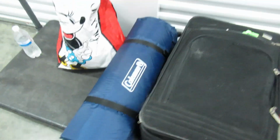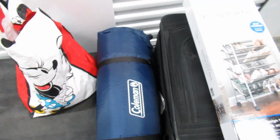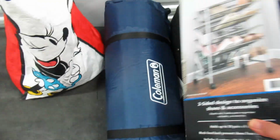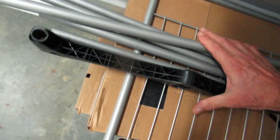Between that and this $5 Coleman sleeping bag and this goose egg, we're at about 25, which sucks. There's not much else to go with. So, a rolling shoe rack. Well, might have a little usage profit there. Okay, that's no good. And here's another shoe rack or whatever. We got a couple of boxes to go into here. And we'll do that.